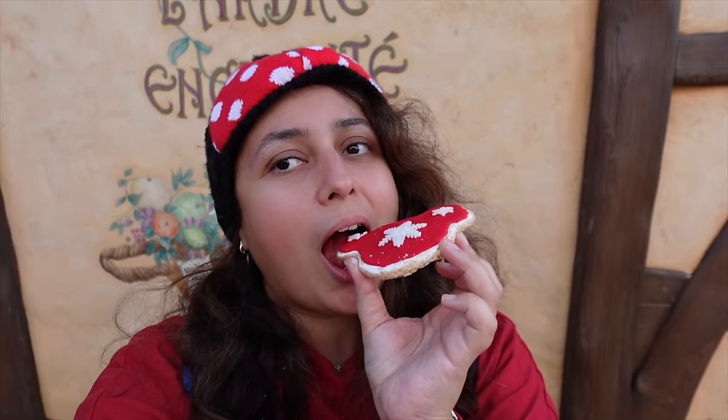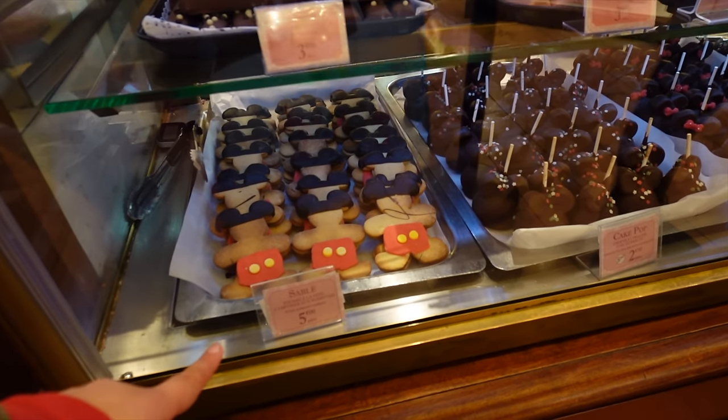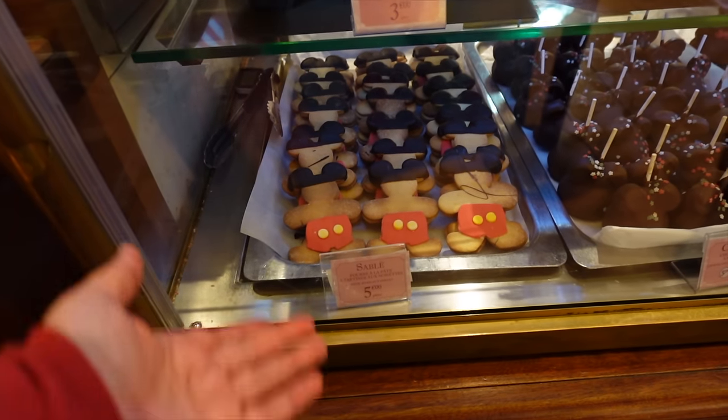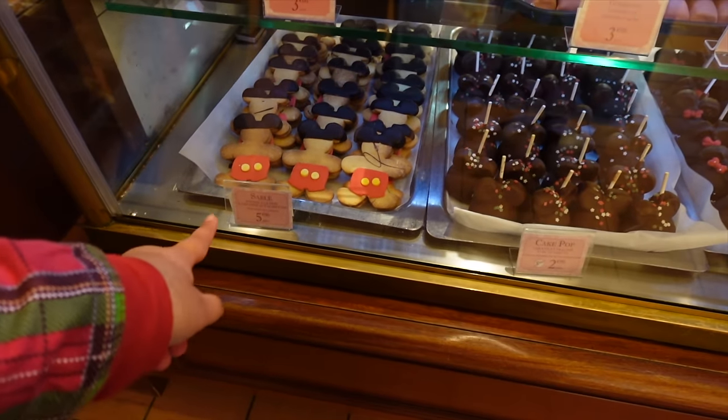They've done a good job with this. So at the Boardwalk Candy Palace, they've got a couple of new things for the Christmas season this year. They've got a sablé, which is just a biscuit, as you can see, with hazelnut spread, and it's in the shape of Mickey. It's almost like a little mini gingerbread Mickey, except it's just a biscuit. Really excited to try that. They look adorable as well.